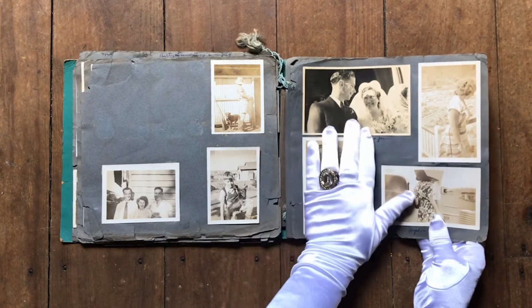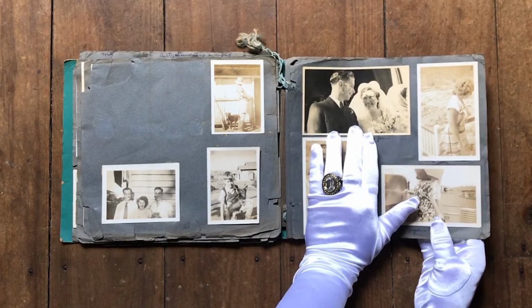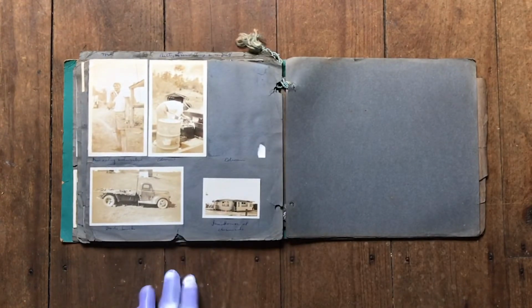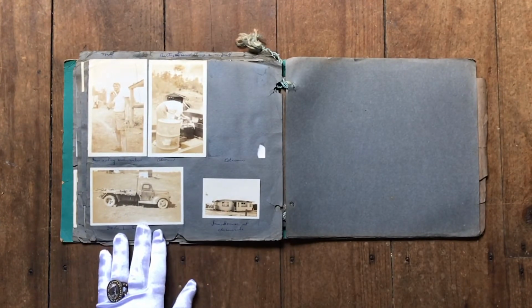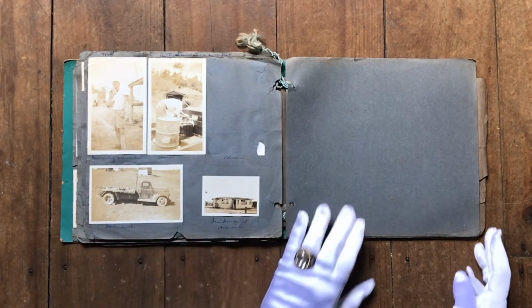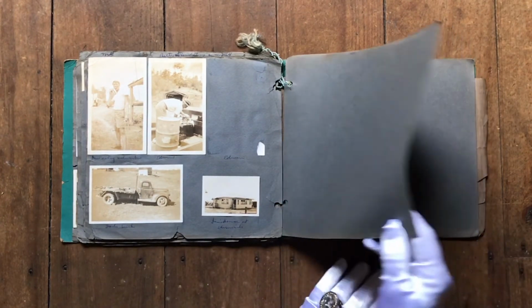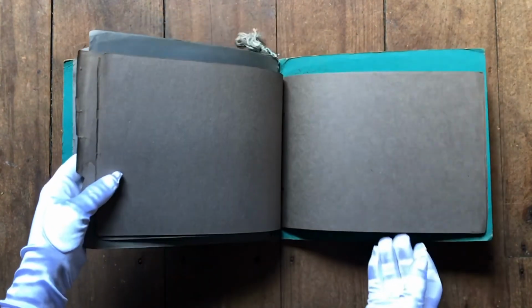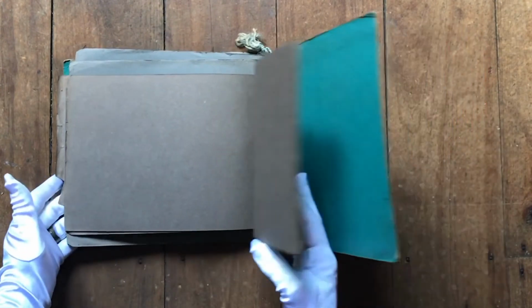This photo has a different texture to the others. The old truck. Must be working on the farm. Such a nice book, and there's no other pages. What these pages were used for. The end.